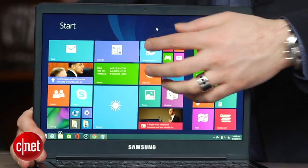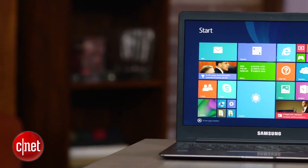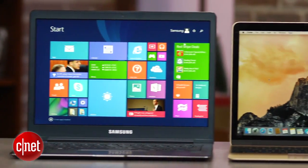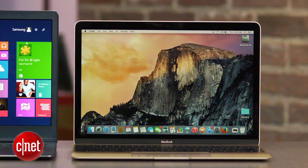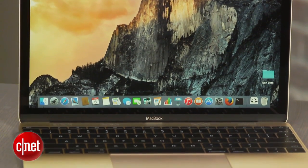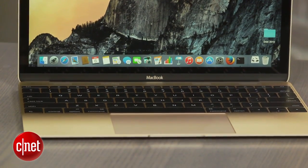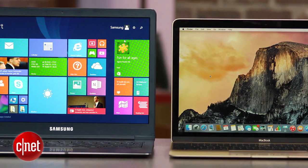HD non-touch display. If that all sounds very familiar, that's because it's pretty much essentially the same as this guy that came out at about the same time, Apple's 12-inch MacBook. Again, another 12-inch laptop, higher res, non-touch display, Intel Core M, and again, just about 2 pounds. The difference here, of course, this guy is running Windows, and this is running Apple's OS X operating system.